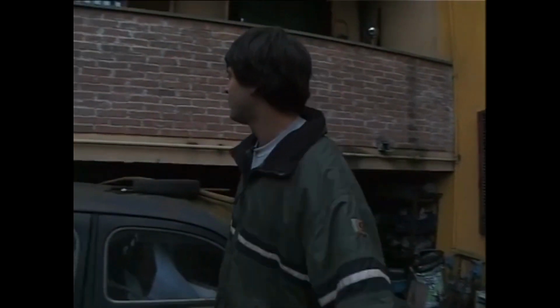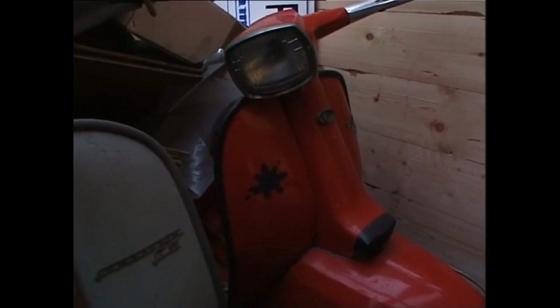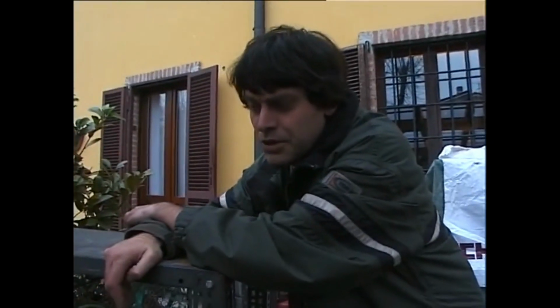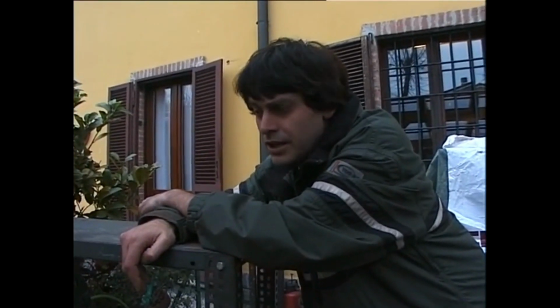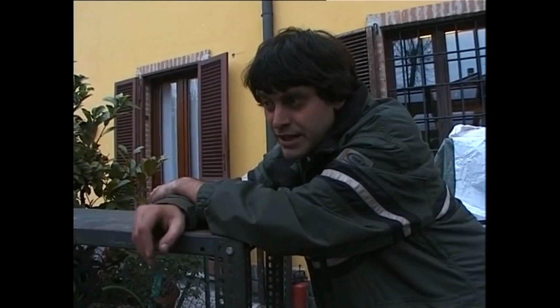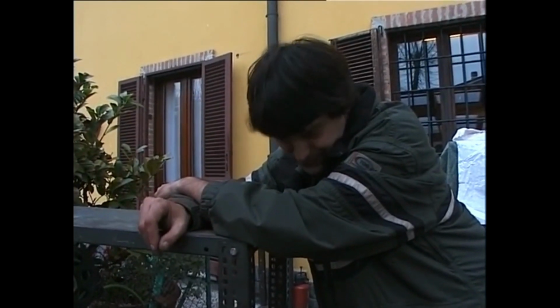Fantastic. Oh, we've got a GP 150, or in Italy a 150 DL. We can't look at this without noting the ink blot on the front here. Now, rumour has it that Bertone, the guy who designed Ferrari, was brought in to redesign the Lambretta, to give it some extra styling and to also save on costs.